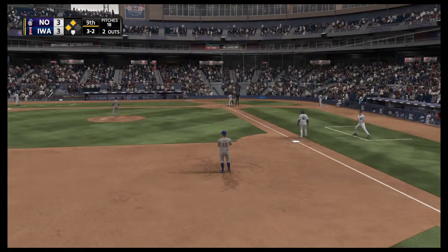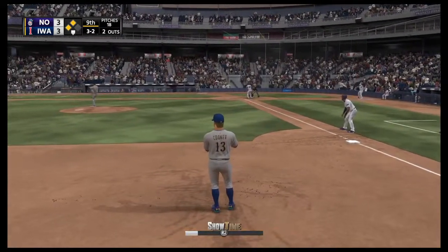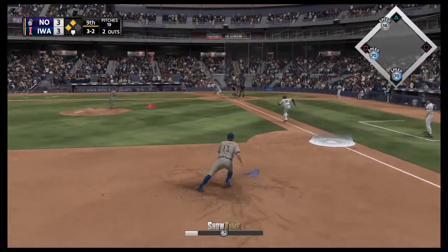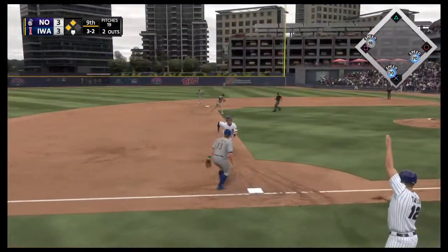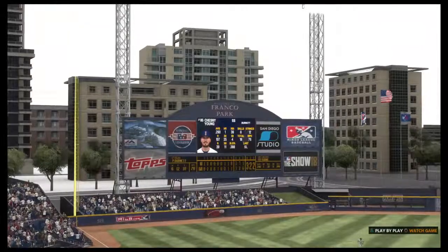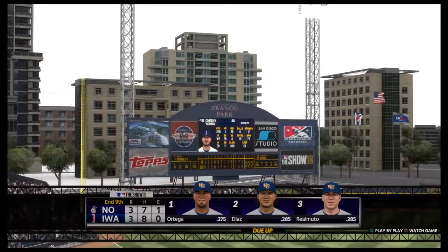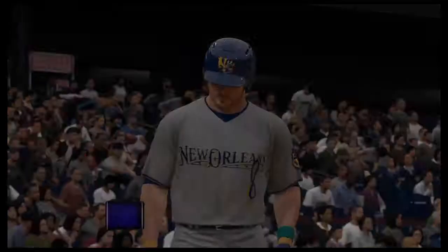Big spot here. Possible winning run at third, 2 down. Here's a little chopper up the middle. Throw in the dirt, but a good scoop at first saves an error as this side is retired. So this game will not end here in the bottom of the ninth, as they push across the equalizer, and we're right.